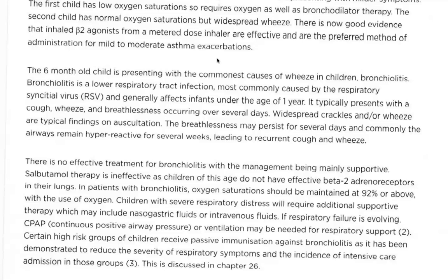Salbutamol therapy is ineffective as children of this age do not have effective beta 2 adrenergic receptors in their lungs. In patients with bronchiolitis, oxygen saturation should be maintained at 92% and above with the use of oxygen. Children with severe respiratory distress could require additional supportive therapy, which may include nasogastric fluids, and in respiratory failure, CPAP or ventilation for respiratory support.